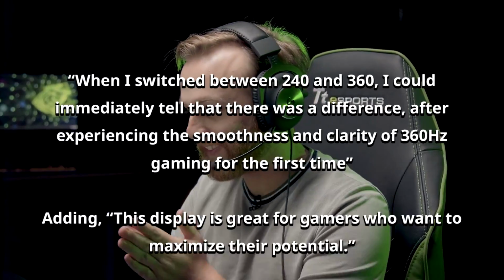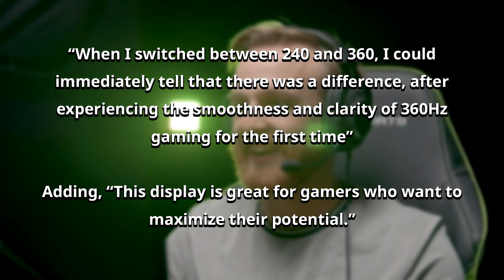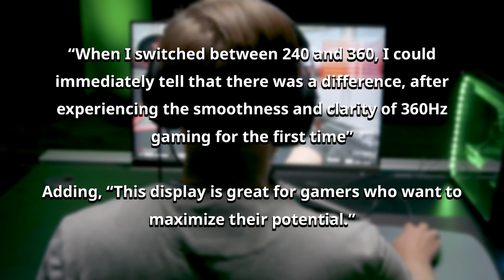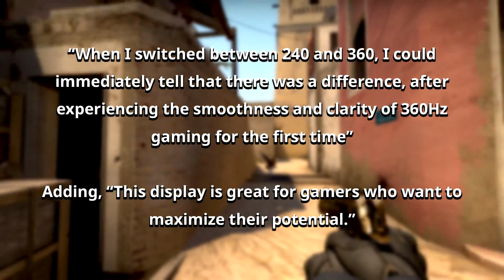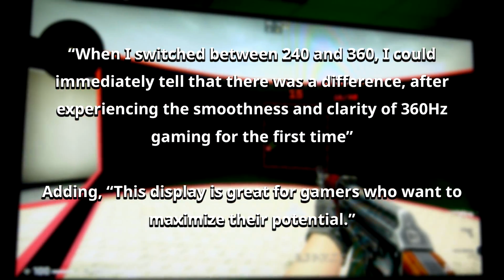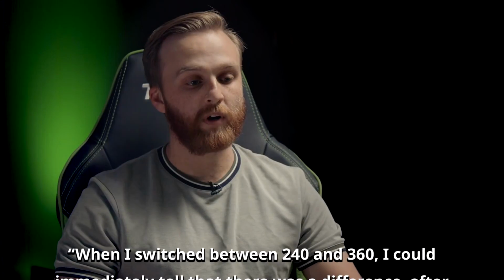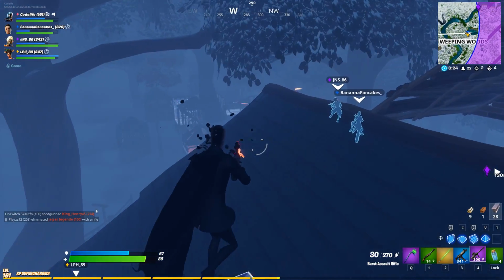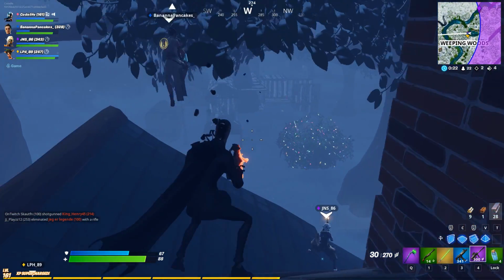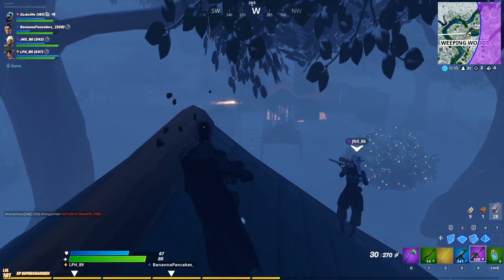Nothing said this: when I switched between 240Hz and 360Hz, I could immediately tell that there was a difference after experiencing the smoothness and clarity of 360Hz gaming for the first time. And he also added, "This display is great for gamers who want to maximize their potential." From what Nothing said right there, guys, it really does make this monitor sound even more awesome. The way he said that he noticed a difference immediately, and that it will maximize your potential, just makes me want this monitor even more.